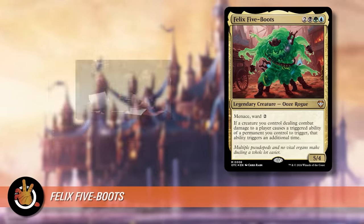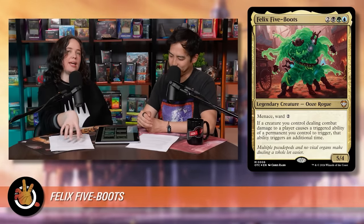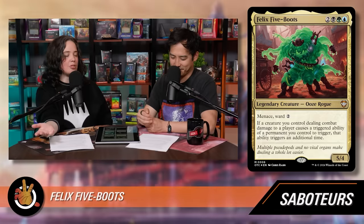Sorry, this first section I wanted to talk about creatures. On Scryfall, they're called saboteurs. Their tag is called saboteurs, so that's what I've been calling them. They're creatures that, when they deal damage, have some kind of triggered effect naturally on the spell.